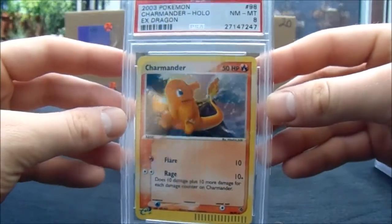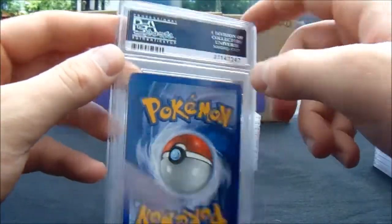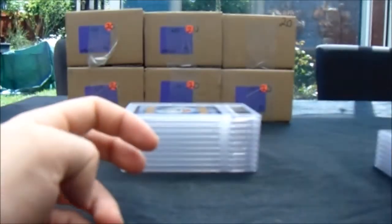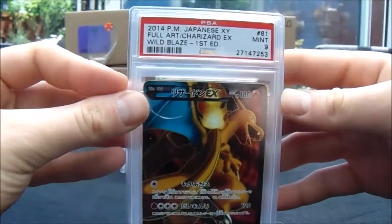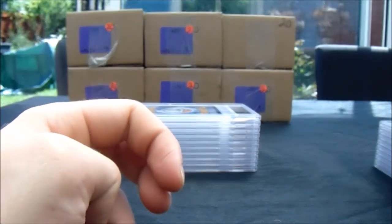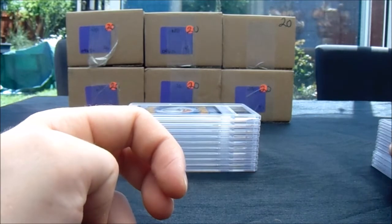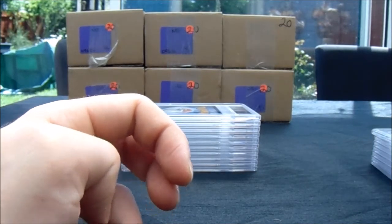And then the near mint 8 Charmander. Yeah, it's in worse condition than the other. I would say though, Marko, for a first submission, a bit unlucky on that Charizard there. However, you did get 3 Gem Mint 10s out of 10, and to be honest, that's a decent return in all truth. Let's just have a quick look at those.